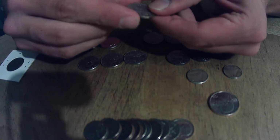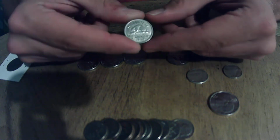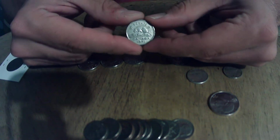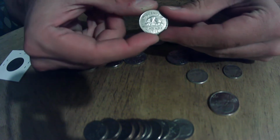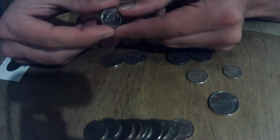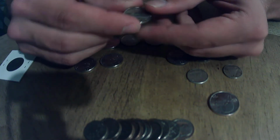So I found a 37 nickel today, along with a 40. A 41. And a 42. These ones up here were found a couple days ago. I found a couple 64s. Not in miraculous condition. Here is a 60.